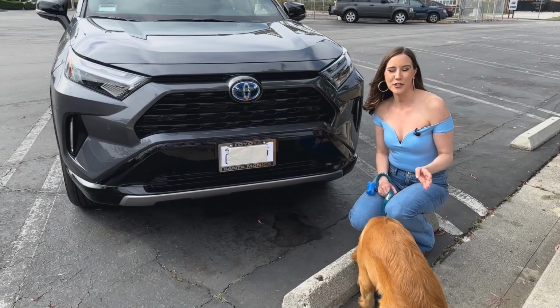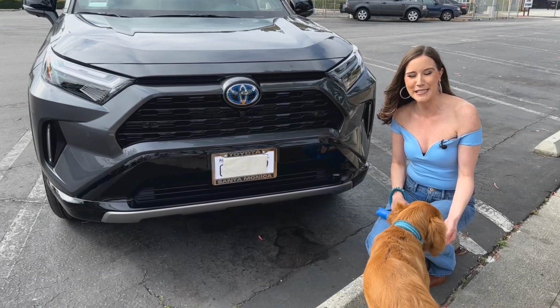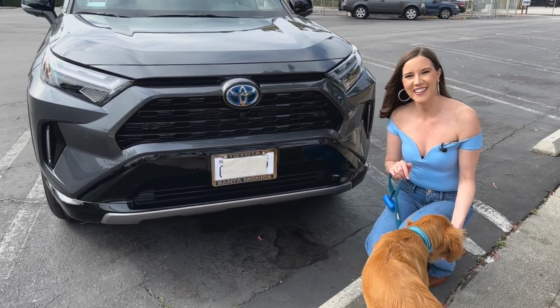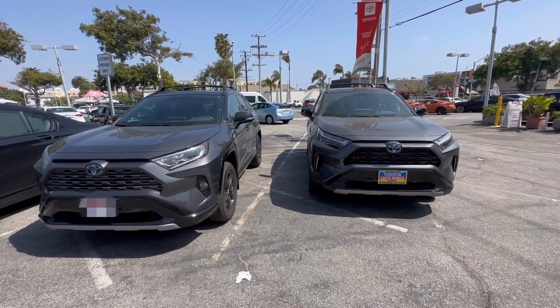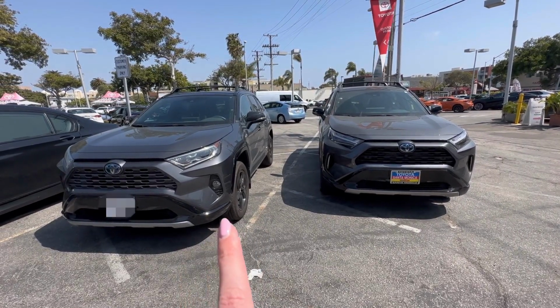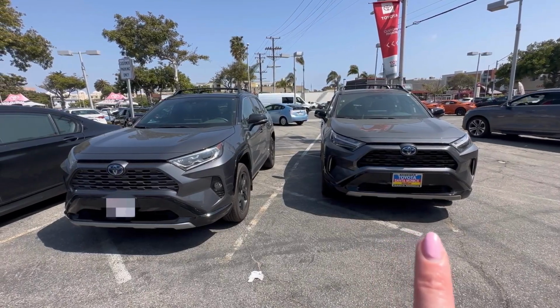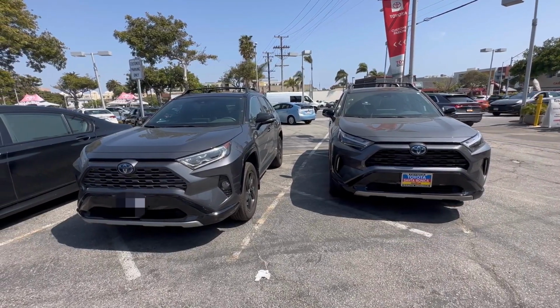And I actually have a little video that I filmed at the dealership of my 2020 and my 2023 side by side that I will post right here. Here is a look at my 2020 Toyota RAV4 Hybrid XSE next to my new 2023 Toyota RAV4 Hybrid XSE, both in magnetic gray metallic with the black roof.